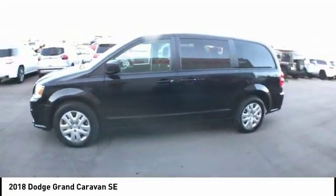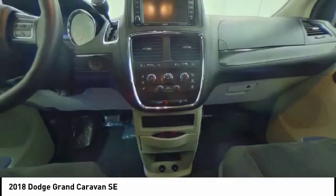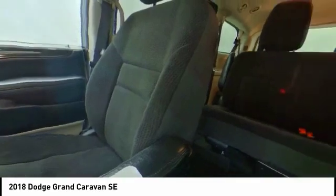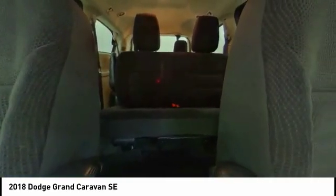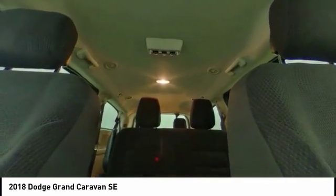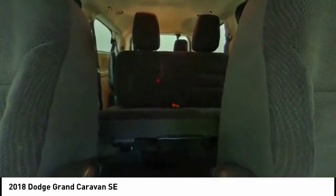Here are some of this vehicle's great options: touring suspension, electronic stability control, brake assist, traction control, remote keyless entry, four-wheel disc brakes, front wheel independent suspension, speed control, rear window defroster, rear window wiper.